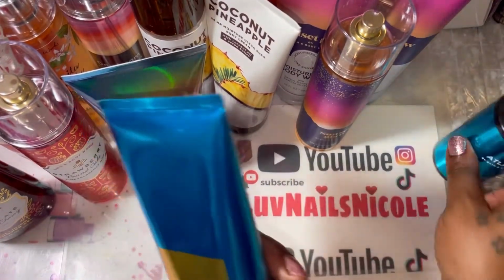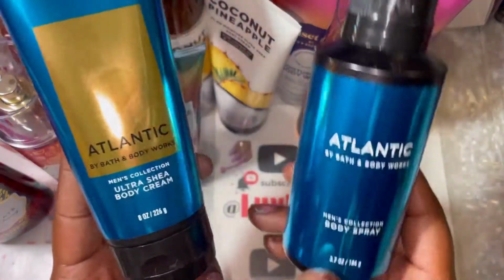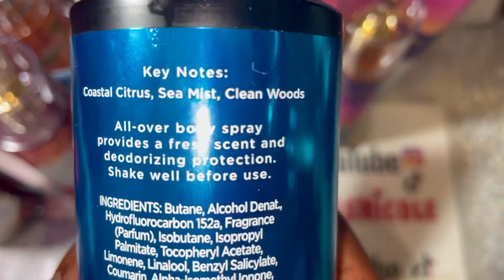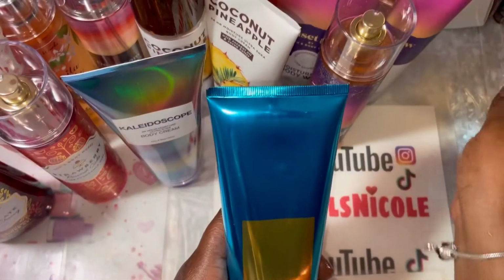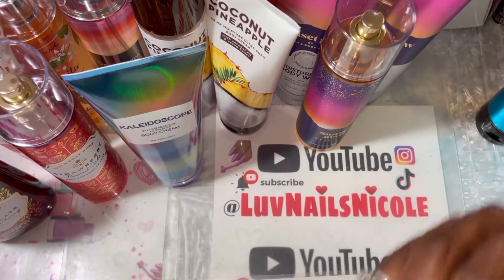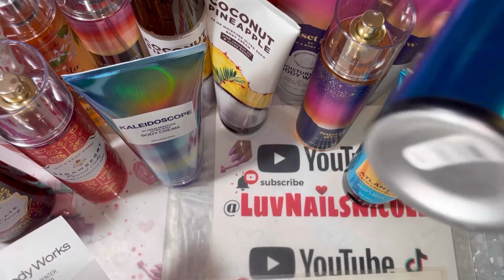So for the men's collection, since Father's Day was coming up when I went, I picked out for the hubby this Atlantic Bath and Body Works men's collection body spray, and it smells really nice. It's coastal citrus, sea mist, and clean woods, and it smells really good. And so does the matching lotion in Atlantic. It's the Ultra Shea Body Cream. This is really nice. So these were 75% off as well. This was $14.50 for the cream, and the spray was $13.50.